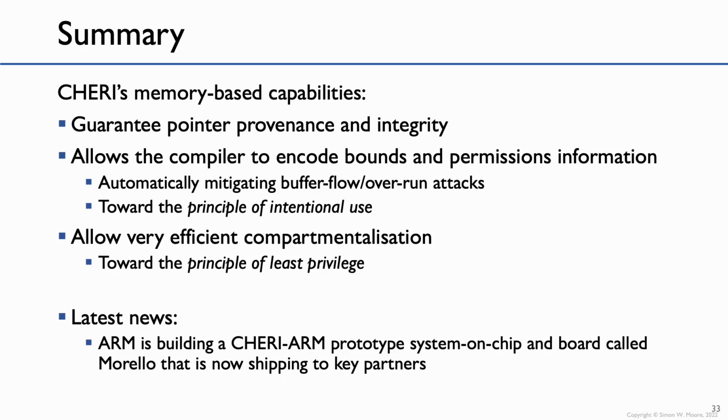The basic hardware primitives support compartmentalization, on top of which many software models can be built. And this really pushes us towards the principle of least privilege, because we can build software systems that do very extensive compartmentalization at very low cost. And a note that I've added to the slide, I'm delighted to say that Arm is building a Cherry Arm prototype system on chip. So this is a cutting edge chip on a 6-nanometer process with high end multiprocessor 64-bit cores. And the board that it will go on will be called Morello. That should be due at the end of 2021. This is in part funded by industry, but also UK government via the Digital Security by Design Innovate UK initiative.